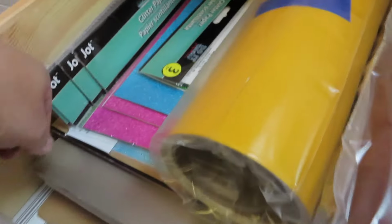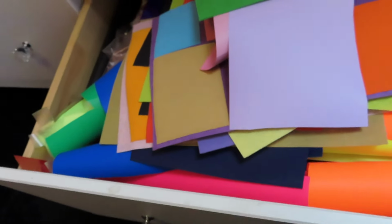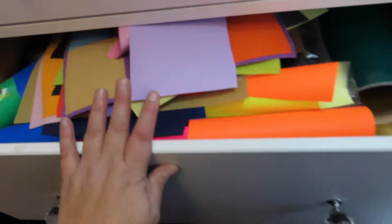So all of this over here is scrapbook paper, and then that is adhesive reflective. This is my scrap drawer. So as you can see, there's a ton of stuff in here. And even though the business is going to go, we're still doing the scrap box drawings.